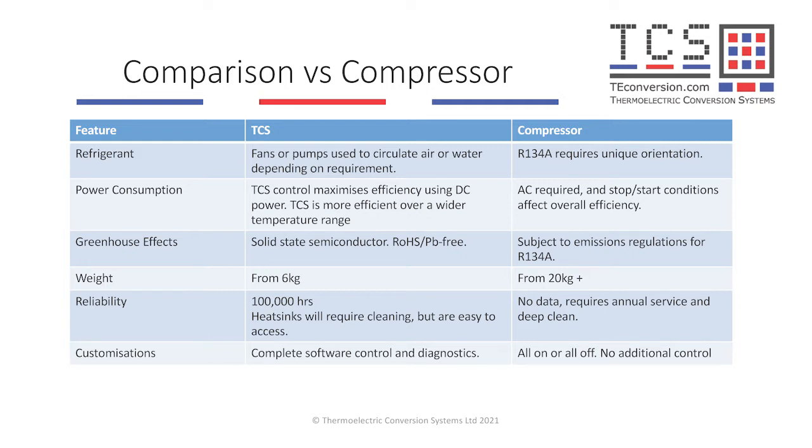Just the one thing that's probably the more important of this is your reliability. 100,000 hours, you're probably going to need to clean your heat sinks, but in comparison with the compressor or vapor compression system, it's a marked improvement. 100,000 hours is probably lowballing it a little bit.